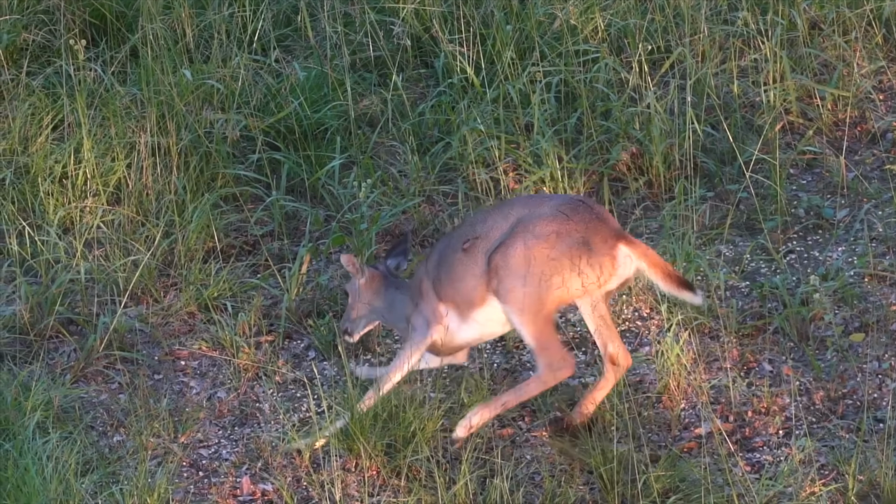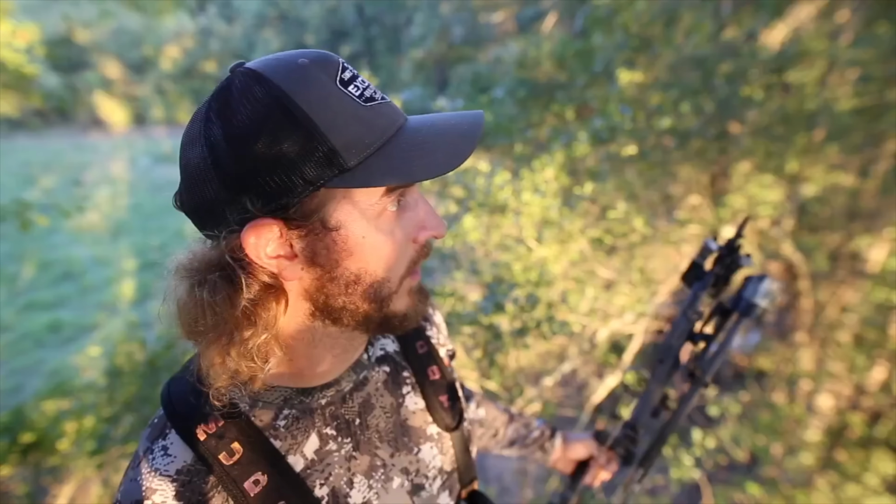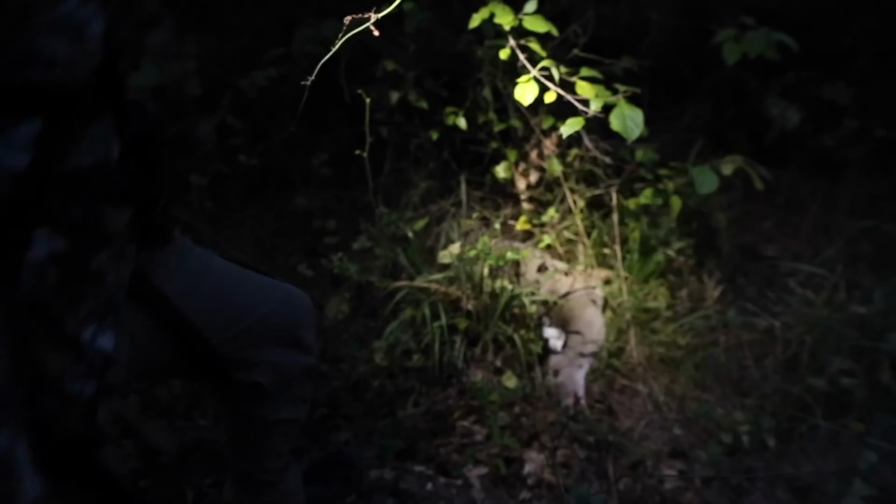Picture perfect, so put a pretty good shot on her. It might be a little higher than what I wanted it to be, but it's definitely still a kill shot. So look at all those flies already. My gracious, how is it possible?